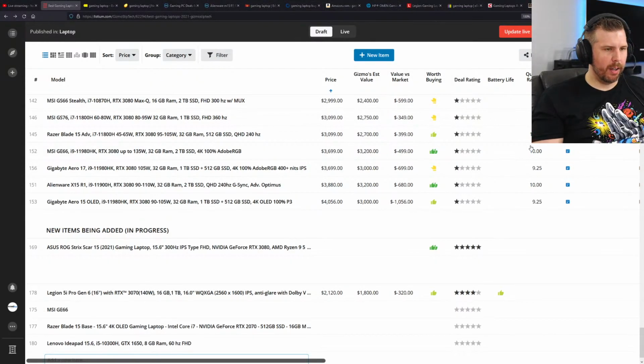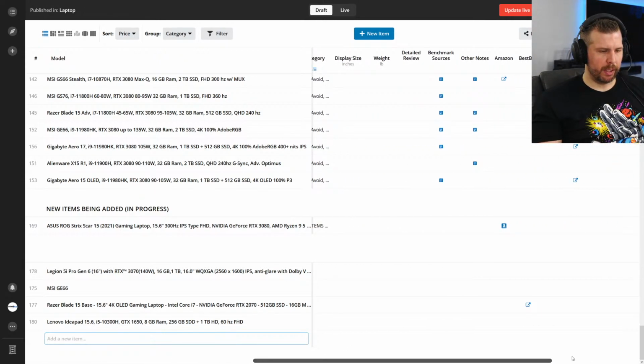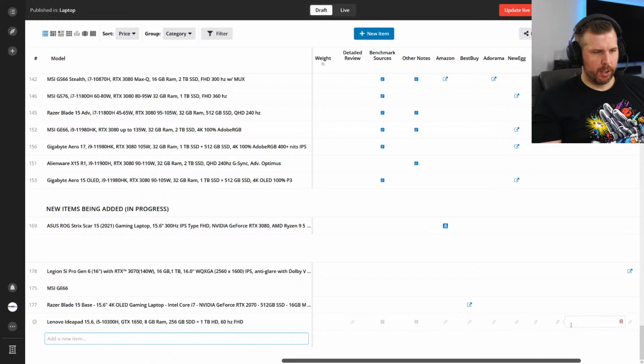All right, let me go ahead and get the official link here for this. I'm not going to fill out all the benchmarks for this. I'm just going to try to get it up here so people can be aware that it's here, and because we're also trying to move through this. So we got a 256 gig SSD plus 1 TB HDD. That's pretty good. I'm going to say that's a 5-star deal rating and worth buying. I'm going to give it a meh thumb, but it's a super good deal for what I've seen compared to what most deals are out there right now.